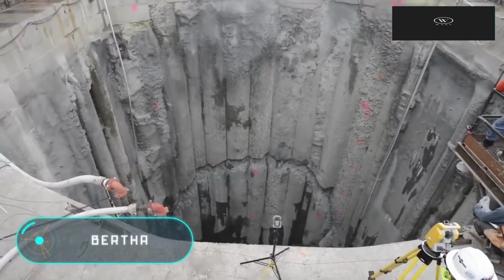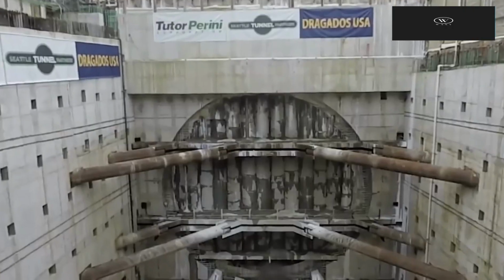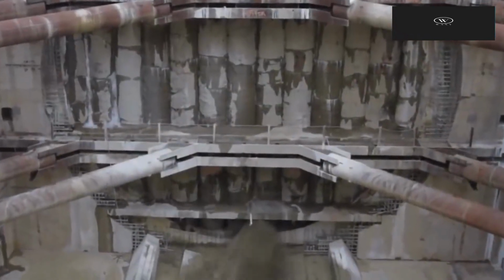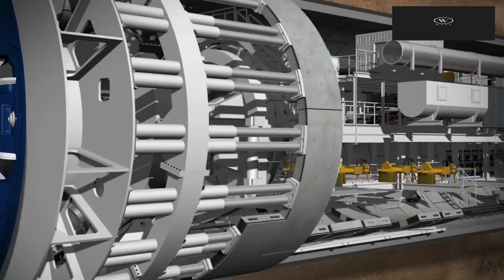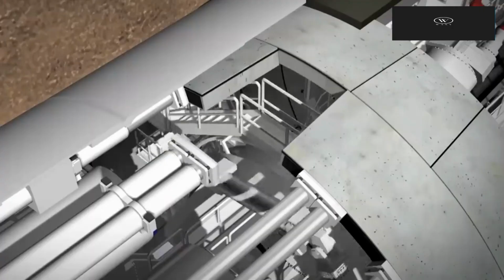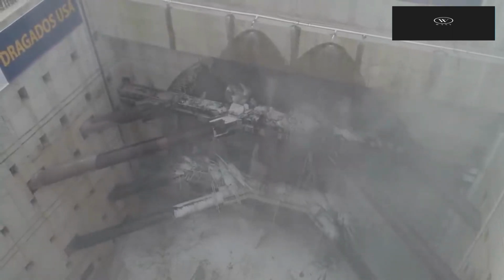Bertha. The vehicle you see on the screen is the world's largest tunnel boring machine. In 2013, Bertha started working in Seattle and was tasked with drilling a 2.8-kilometer tunnel underground. The drilling began in June 2013 and was expected to be completed in December 2015. However, due to unforeseen malfunctions, there was a 2-year delay. As a result, drilling was completed in April 2017.